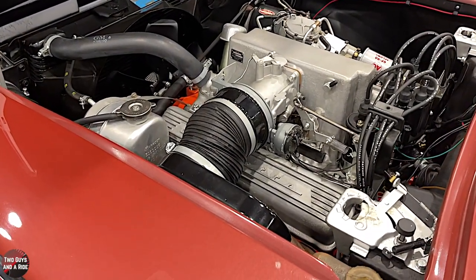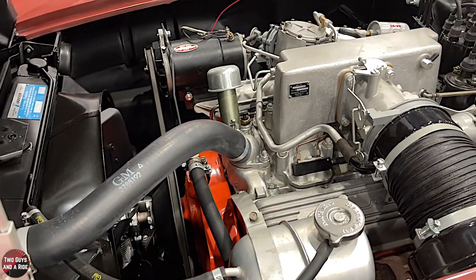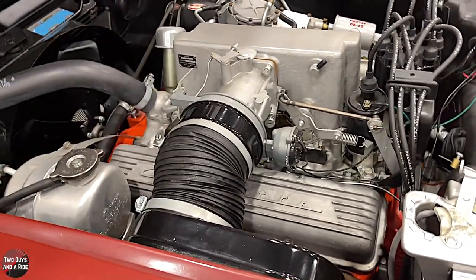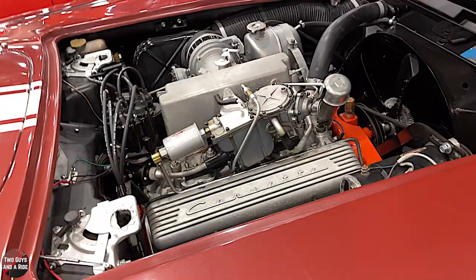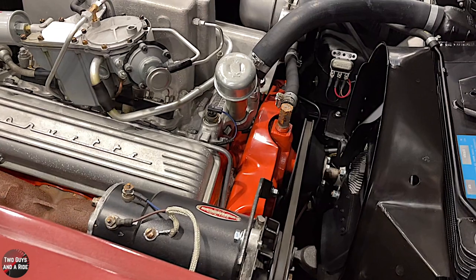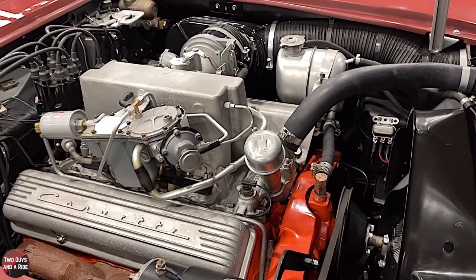Factory rated at 360 horsepower at 6,000 RPM, the new 327 CI V8 was the most powerful engine yet in a production Corvette, incorporating a revised Rochester fuel injection unit, special high-flow cylinder heads with larger 1.94-inch intake valves, 11.25:1 compression, and the unique Duntov solid lifter camshaft.